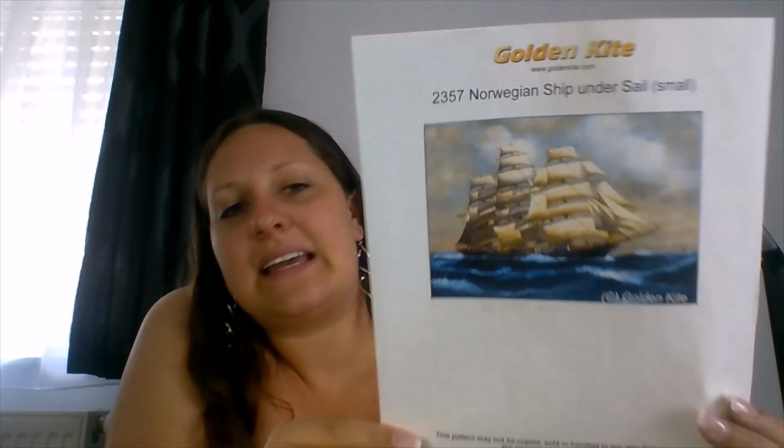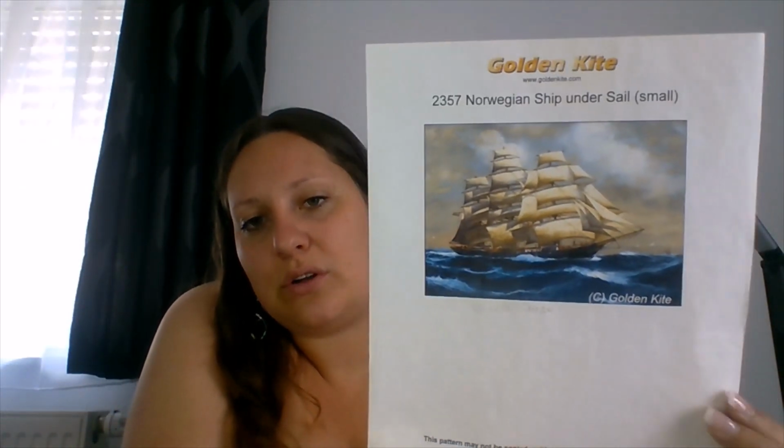And then tomorrow, it is Tuesday. Tuesday I stitch on my oldest non-full coverage piece, so I'm going to stitch a bit more on Raven Queen by Merville. And then on Wednesday and Thursday is Whipco called Not Finished, and this time Norwegian Ship Under Sail, the small edition by Golden Cake Cut Called.